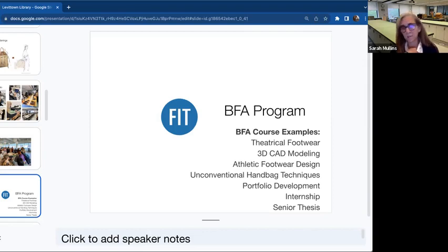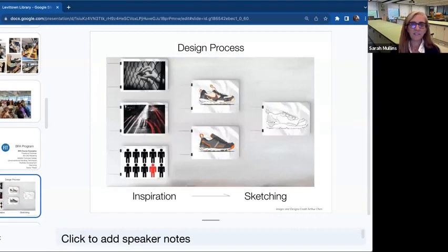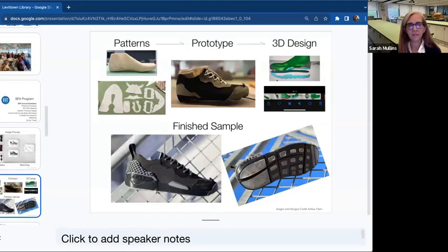And then, you might have some liberal arts to finish, but the internship's a big part of the final semester, as well as senior thesis. And this is a bit of the design process of one of our seniors. So starting out with inspiration and sketches, and then making the patterns for the footwear, prototyping, you can see as 3D designs, and as finished samples.